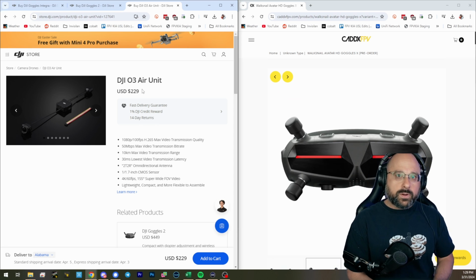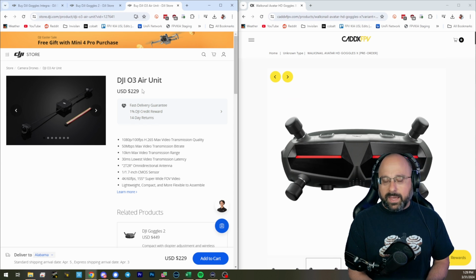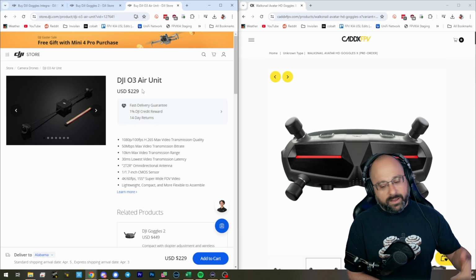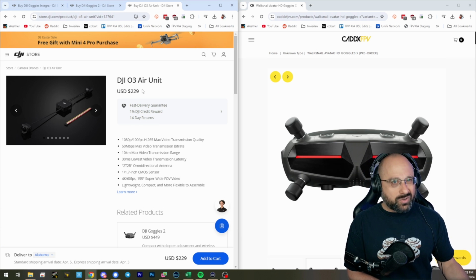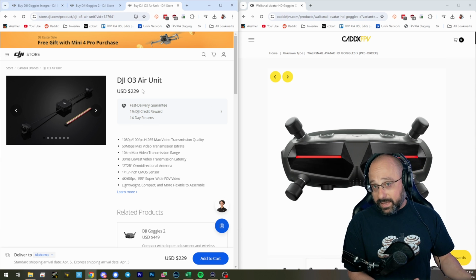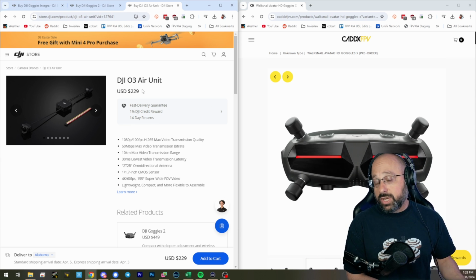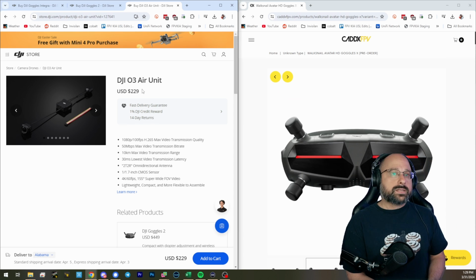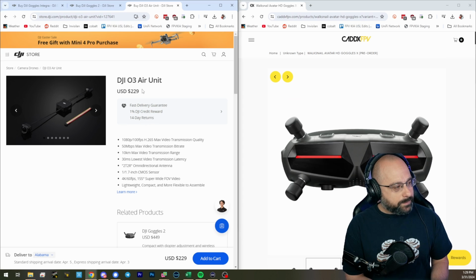I always say you should focus more on the price of the air unit and the camera than the price of the goggles, because the goggles are a one-time purchase, and then you're going to buy an air unit and camera for every quad you have. So if there's a $100 difference in the price of the goggles, you will quickly make that up if the air unit and the camera are $50 or $60 cheaper, or maybe more. So the Walksnail is going to be the most economical option.